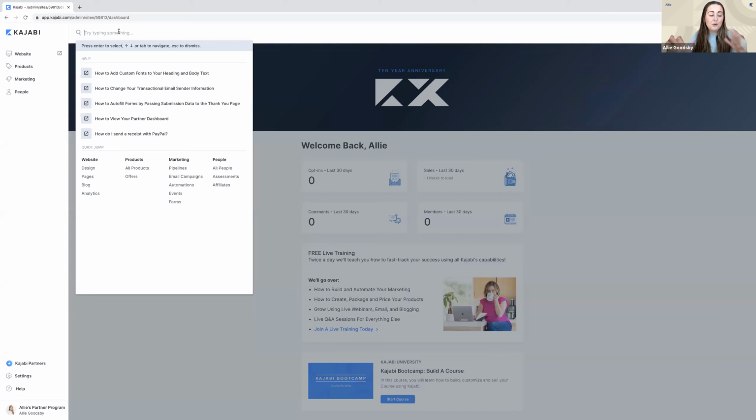So I want to go through these side tabs. It's the way that I always share about Kajabi with those who are just starting out, to give you a holistic view. I get this question a lot: are you really an all-in-one? Do you really do it all? And the answer is yes, we do.